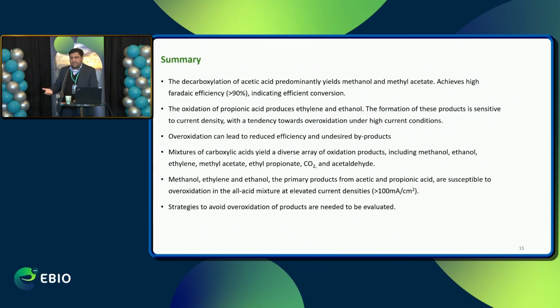So in summary, acetic acid is oxidized by OH radicals to methanol and ethanol, and propionic acid is oxidized to ethylene and ethanol. But the Faradaic efficiency is lower in the batch cell at high current densities, while in the flow cell we can avoid over-oxidation. We still need to work more on how we can avoid this over-oxidation, and if we want to make this reaction selective, then we also need to work on electrode engineering by depositing metallic nanoparticles which are selective to specific reactions.